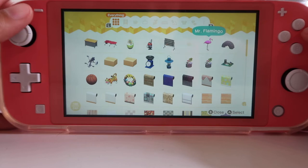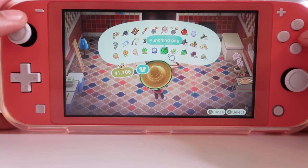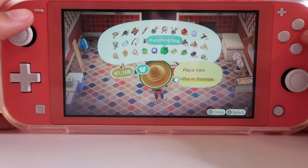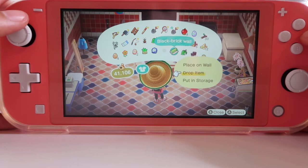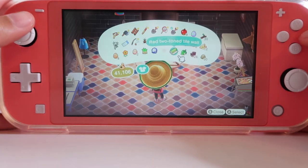I'm gonna put them in the beach area. Oops, my pockets are full. Okay, let's go ahead and put stuff in storage. Punching bag, we're gonna put that in storage because I don't really need it right now, unless I should put it in the workout area. We'll think about it. Mr. Flamingo, brick wall, we'll put that aside. Actually, we'll just see how it is real quick. Ooh, it's cute, but I'm gonna save that for something else.